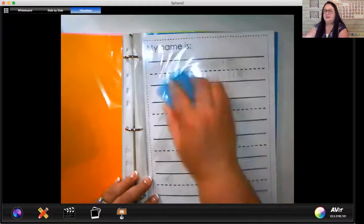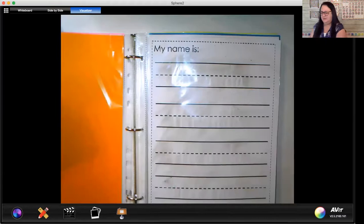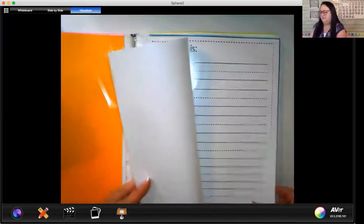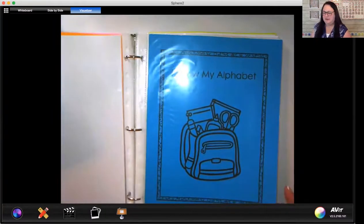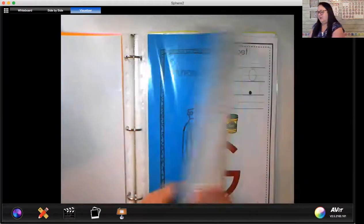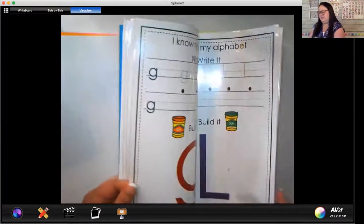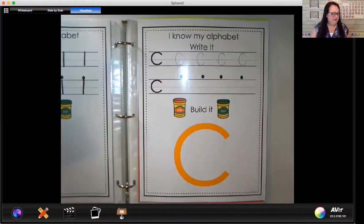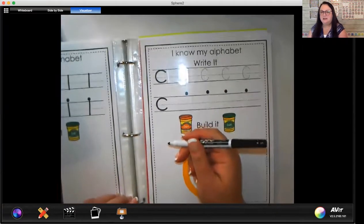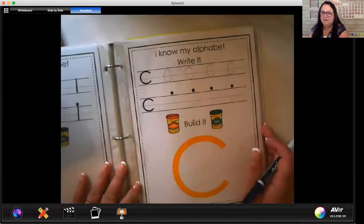Mrs. R needs to clean my board here with some soap, I think. Okay, so after we're done with that, we're going to turn to I Know My Alphabet, and we're going to go all the way until we get to the letter C, which for me is all the way in the back here. So I'm going to get my dry erase marker, and I'm going to turn that light off because it makes it hard for you to see a little bit there.